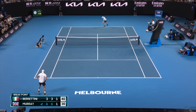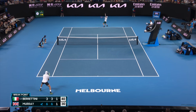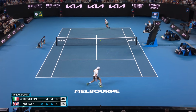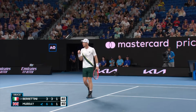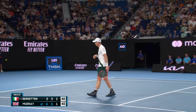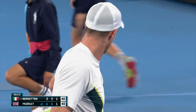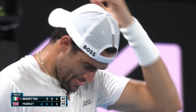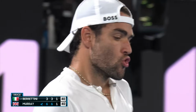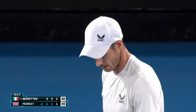Gone out wide both times on break point. Will he go there again? Berrettini with a huge opportunity. And again, just tactically keeping Berrettini guessing and not just moving the ball around, but making it as well. Mark, Berrettini pointed to his box there, and I feel sure that it's a frustration in the moment, and he's saying, there you go, he went down the middle, you told me wide. But wide is his favourite.